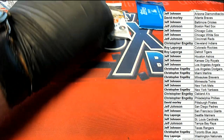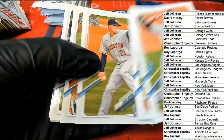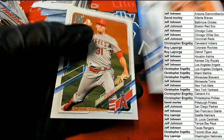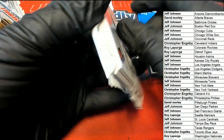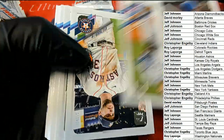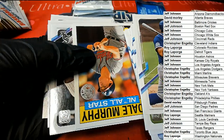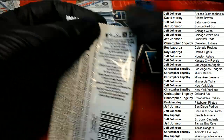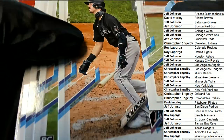Texas. This pack's heavy. Come on, it's a heavy pack. This has got to be a lucky one right here. Heavy as this thing is. Dale Murphy. He was weighing that thing down. Dale Murphy is so close to making it to the Hall of Fame every time. I hope he makes it in one year.